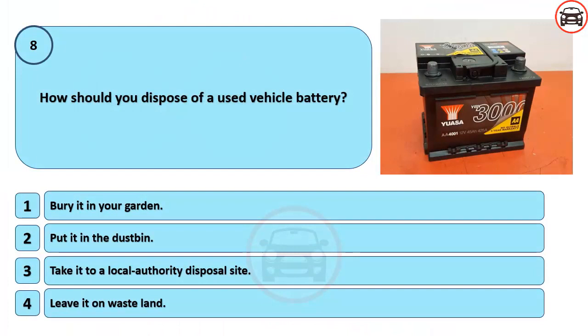How should you dispose of a used vehicle battery? 1. Bury it in your garden. 2. Put it in the dustbin. 3. Take it to a local authority disposal site. 4. Leave it on wasteland.